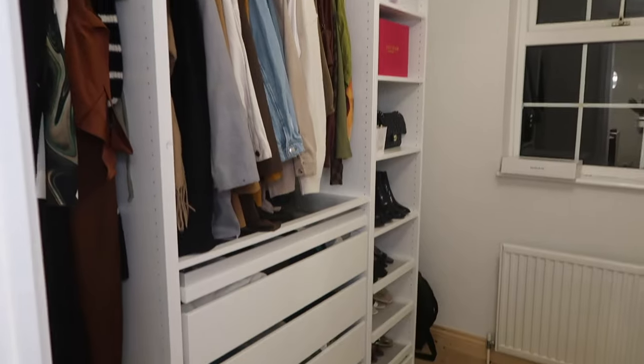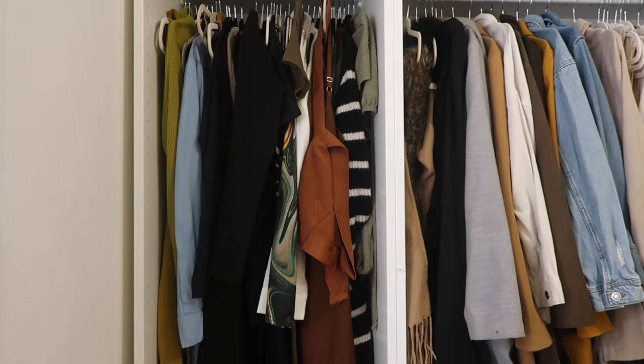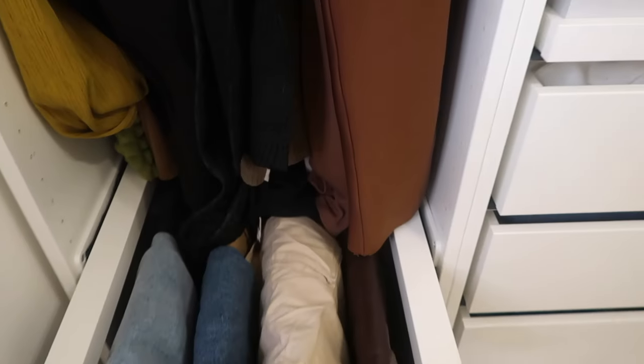So I'm just gonna turn the camera over and quickly show you guys what it looks like with all the bits and pieces inside the wardrobe. Okay, so everything is in. So let's start from this section. I put all my long dresses, my long cardigans, anything long I put in here. And then down here I put some trousers, jeans, etc, etc.